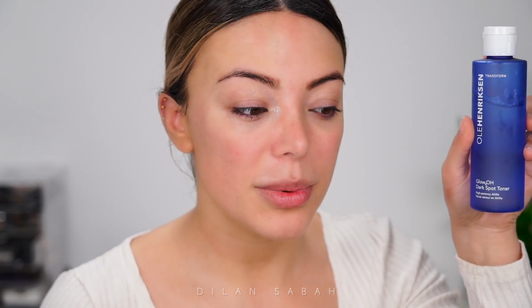Actually, I forgot to use something that I've been using for a couple of weeks now, but I should have used this after the face wash. It's the Ole Henriksen dark spot toner, because Jimmy Genevieve talked about this and her skin looked amazing. And she said that this one changed her skin so much. So I've been using this for a while now, but yeah, I forgot this today.